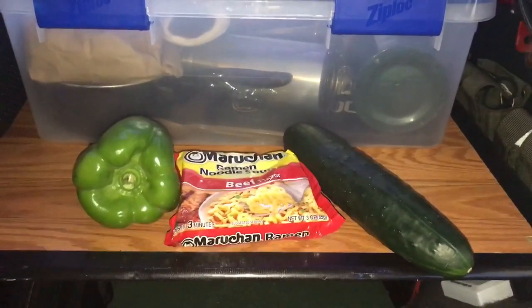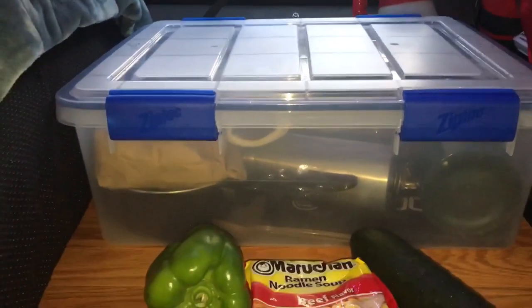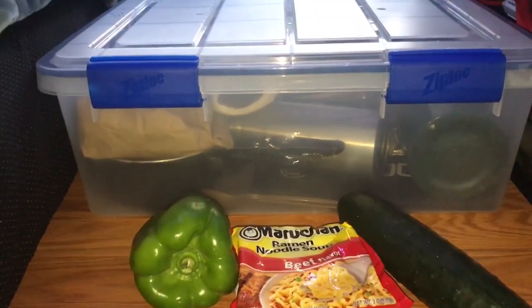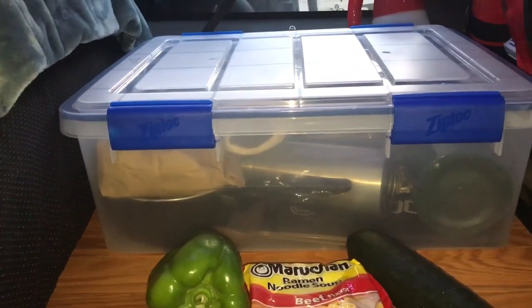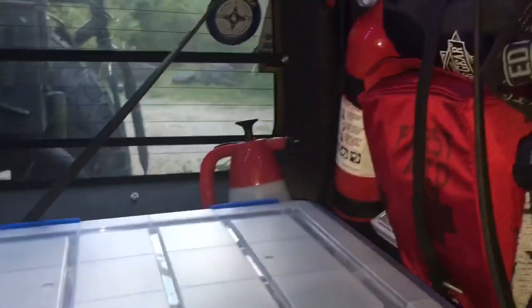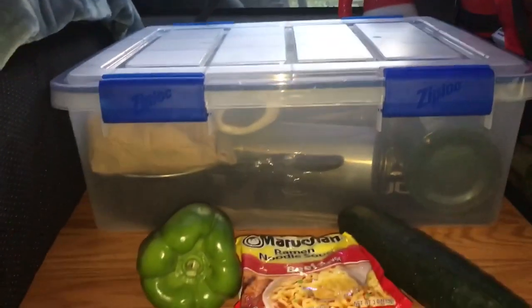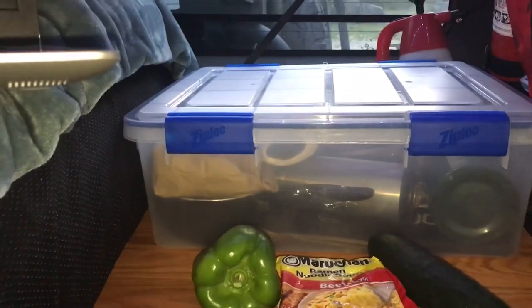And then there's dinner. I've got a cucumber and a pepper, and ramen, and then there's my cooking box. So I will just set up my Coleman stove right in the middle of this table and crack a window, and it only takes a few minutes to make dinner. I'm right here, I'm not looking away from it. If anything were to happen, I do have a fire extinguisher there, and I have another one right behind me. But like I said, my eyes are on it the whole time.